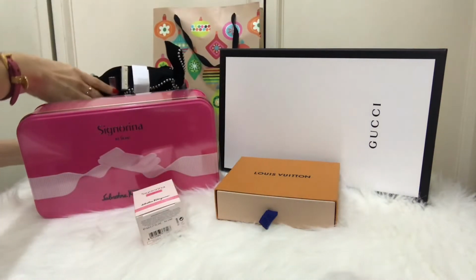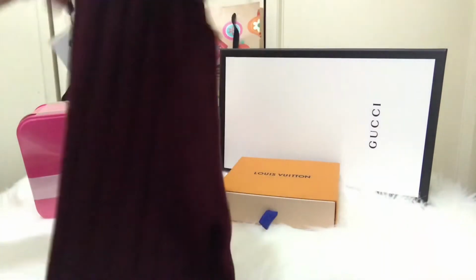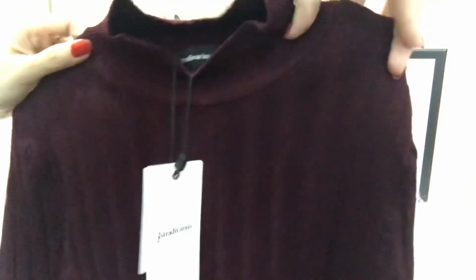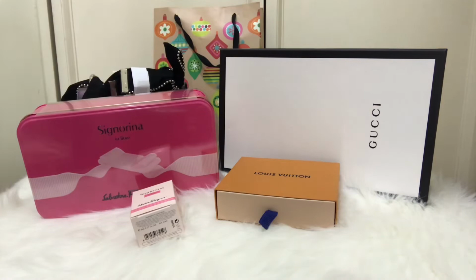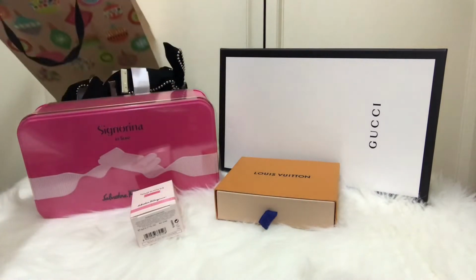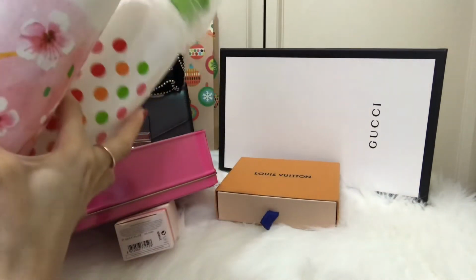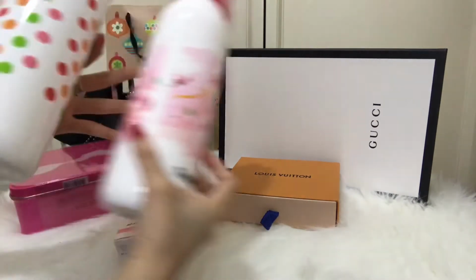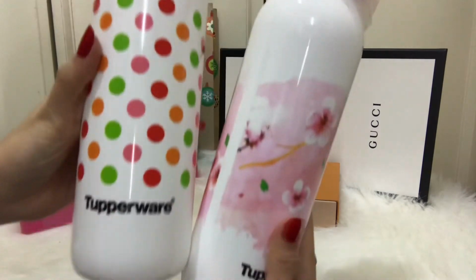Then this is the maroon sweater. It's also my style. Love it. Then I got this: a Tupperware water bottle. There are two different colors. Look at the details. It's so pretty.